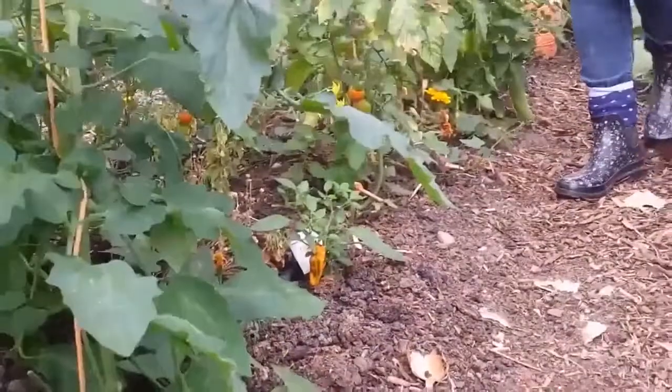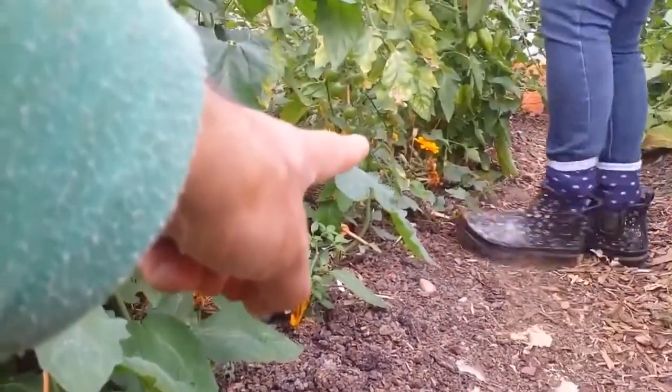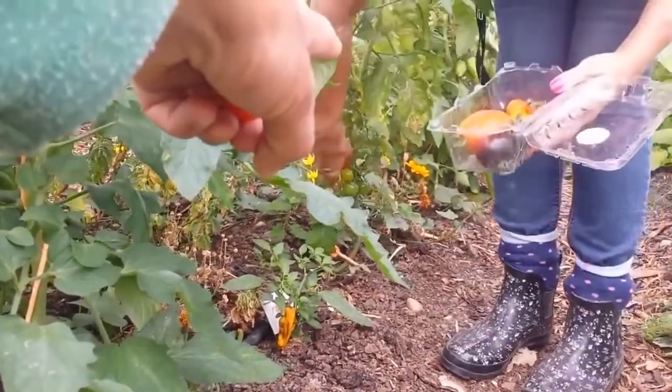Oh, okay. Here's another one. He said they weren't ripe. No, they're not ripe because I planted them later. Look at that side, it's split. I can tell you these ones are ripe. There is an orange one there, which is ripe. Oh, not there, here, in front of your feet. It's like this one. It's in front of your feet.